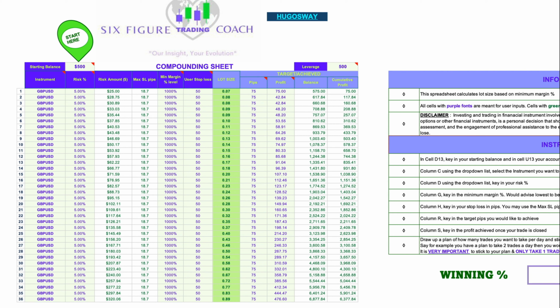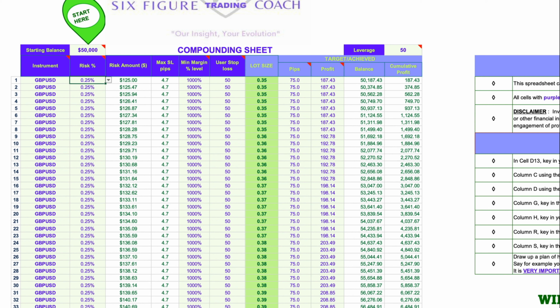So as you guys can see, I've got GBP USD on all of these. I've got my minimum margin percentage at 1,000. That's pretty conservative in all fairness, right? 0.25% is very conservative, right? Take a look. On FTMO, if I were to use this particular account, and take this with a grain of salt, it's just for demonstration. On FTMO, if I was trading a $50,000 account, and this is with 100% accuracy, so just wait, I've got more.